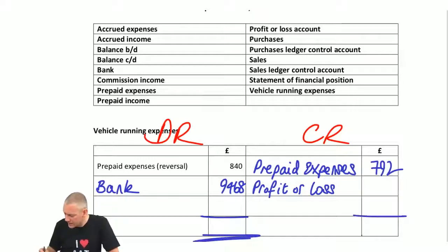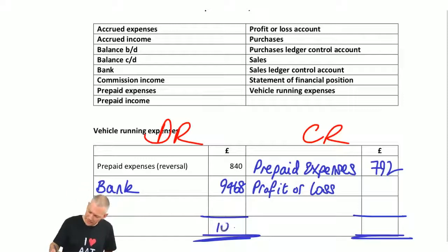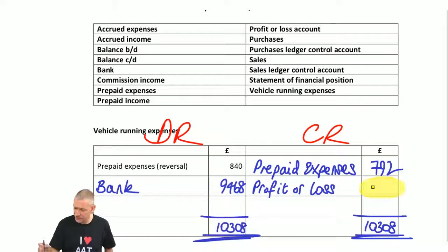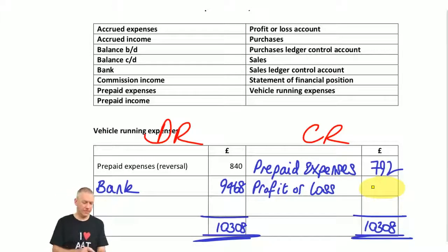It doesn't seem to be necessary to put in totals here, but let's do it anyway. So it's 10,308 and 10,308. Adding down on the left first, and then finding a balancing figure to fit in there. How are we doing for time? Almost run out of time. Which is pretty much perfect because we're done now, aren't we?